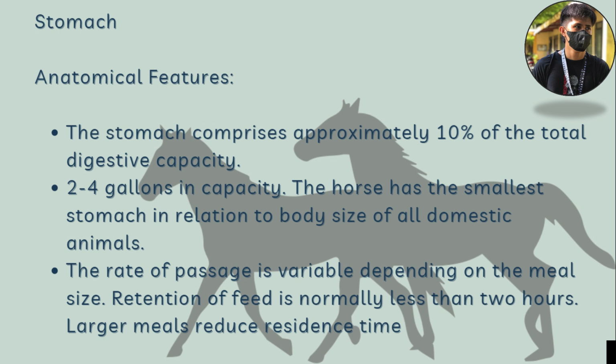Next is the stomach. The stomach's anatomical features: the stomach comprises approximately 10% of the total digestive capacity. It is 2 to 4 gallons in capacity. The horse has the smallest stomach in relation to body size of all domestic animals. The rate of passage is variable depending on the meal size. Retention of feed is normally less than 2 hours. Larger meals reduce residence time.